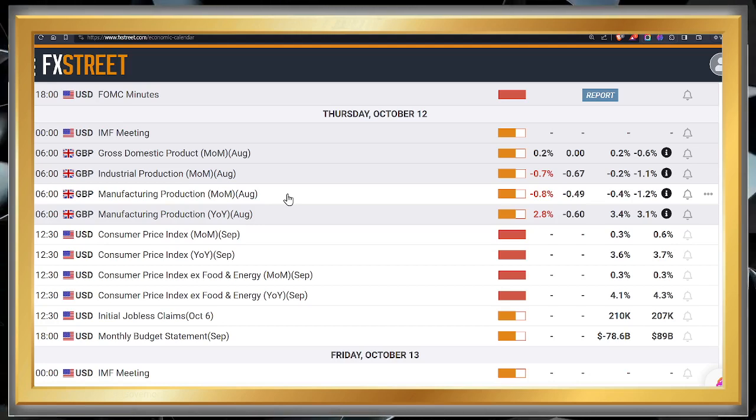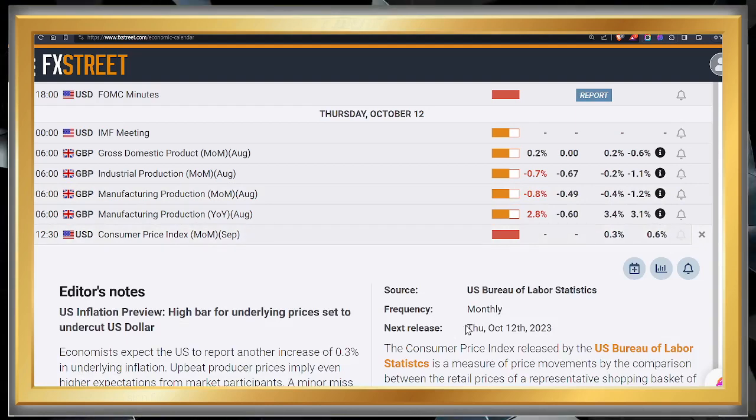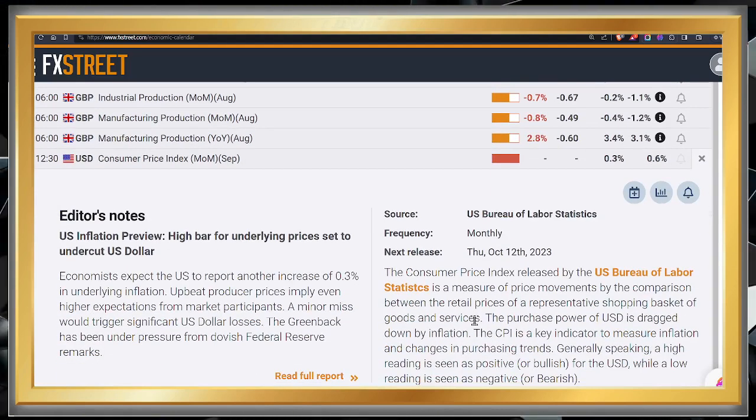Then the next event here is coming in about an hour from now, and that is the Consumer Price Index from the United States economic docket. For those who don't know what this CPI data is, this index is released by the U.S. Bureau of Labor Statistics, and it is a measure of price movement by the comparison between the retail prices of a representative shopping basket of goods and services. The CPI is a key indicator to measure inflation and changes in purchasing trends.